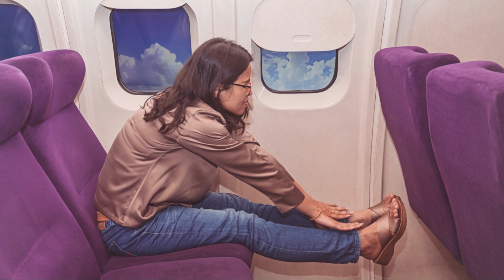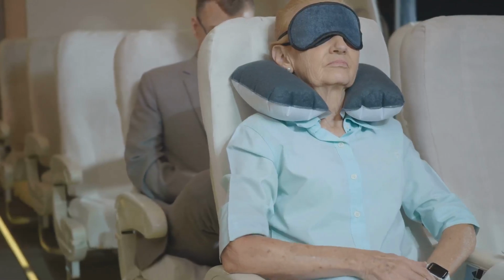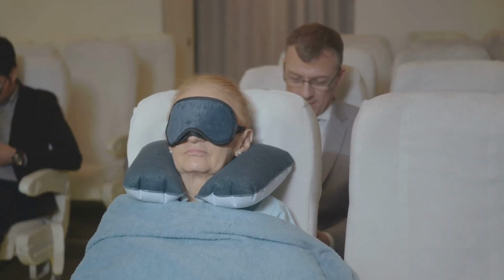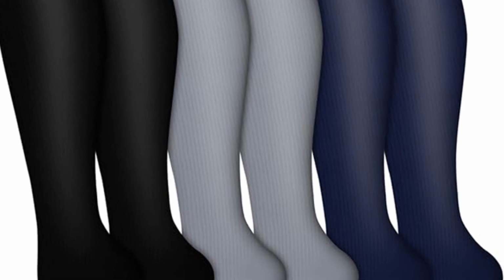When flying in an airplane, you don't get enough blood circulation in your feet due to the cramped space and sitting for long hours. And so, whether you are 21 or 81, you should always wear these compression socks on your journey. It is especially useful to passengers going on long flights. And don't just bring or wear one. Make sure you have at least 3 pairs to take with you.